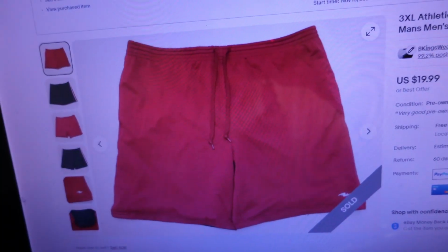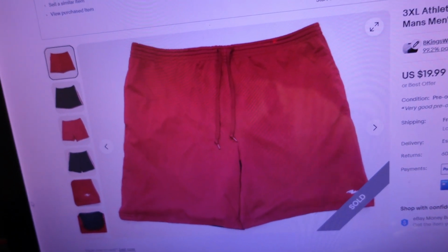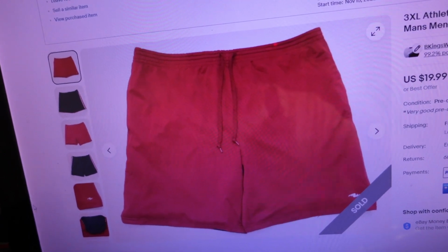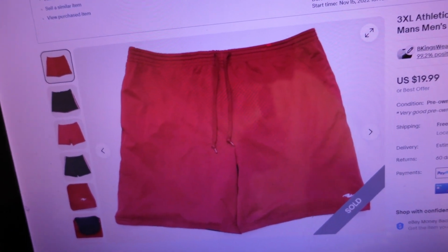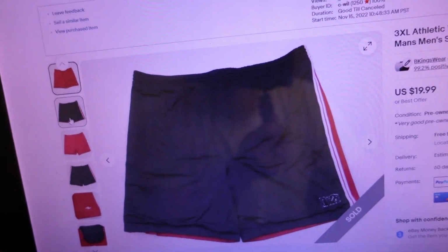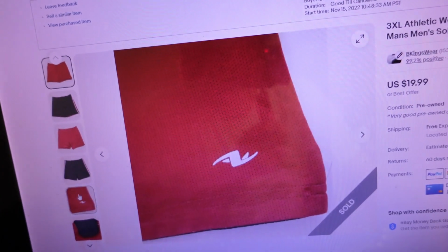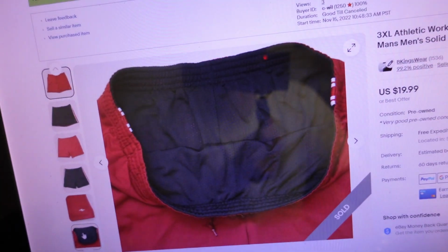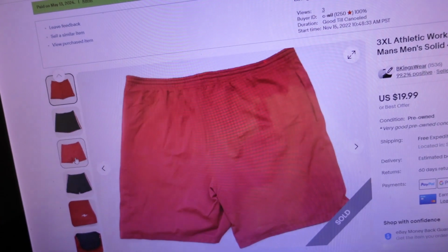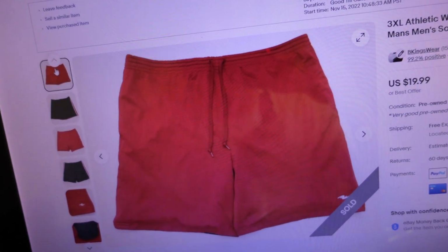This pair of shorts sold for $16.93. It's a pair of 3XL Athletic Works reversible shorts, polyester, men's, 46-inch waist by 29-inch inseam. There's the red side, there's also a black side. Looks like it's got some stripes down the side. There's the back of the red, the back of the black. Little logo. You find these at Walmart, I think, but red and black. Nice looking pair of shorts. So that one brings the total up for 2 orders to $29.92.